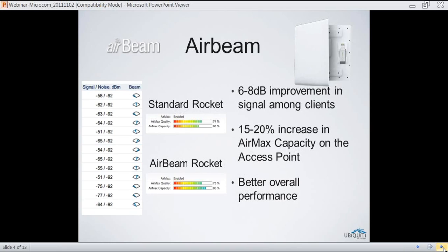And from our test, here's what we see. In our side-to-side test with Rocket standard AirMax sectors, we see a 6 to 8 dB improvement in signal among all the clients. And what this means is each client can have higher data rates, which increases, from what we've seen, the AirMax capacity 15 to 20%. And this is huge, not only from a throughput perspective for each individual client, but also from an airtime efficiency standpoint. This means you can squeeze in a few more clients where you couldn't have if you were using the regular sector.